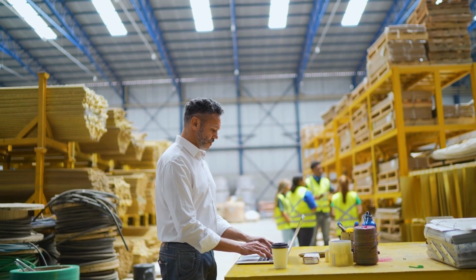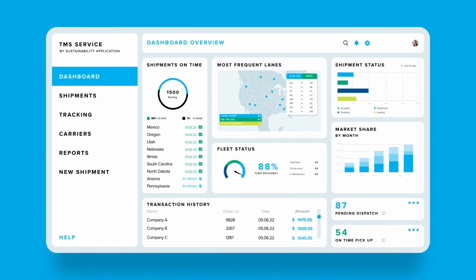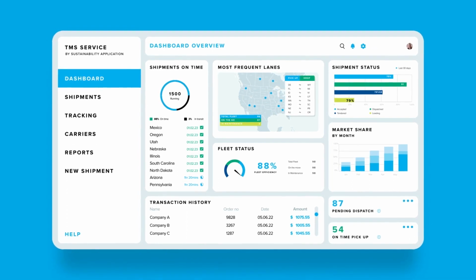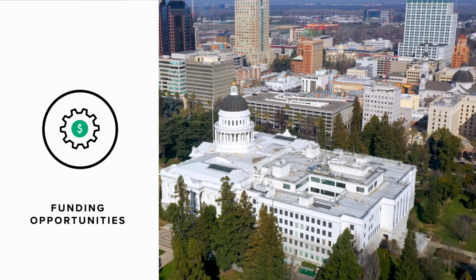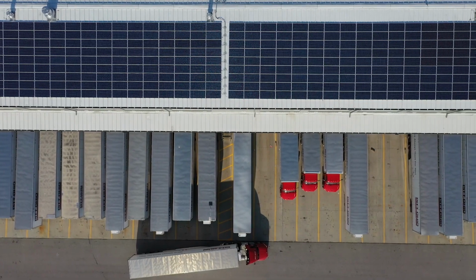Supply chain stakeholders now have the flexibility to switch between transport modes in real time, taking the available resources, transportation costs, delivery time, and sustainability aspects into consideration. And remember, there are public and private funds and programs available to help you get started on your sustainability journey today.